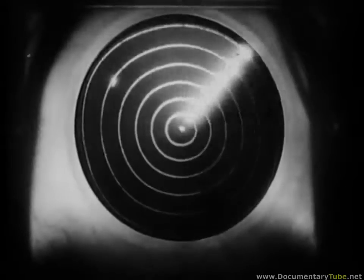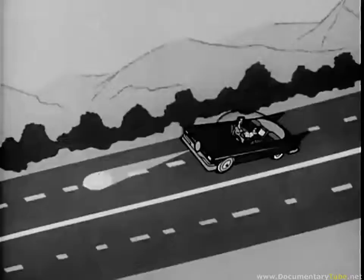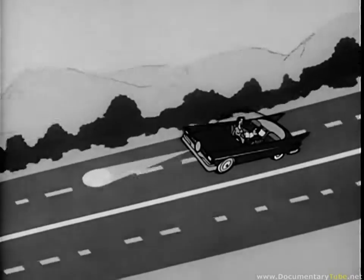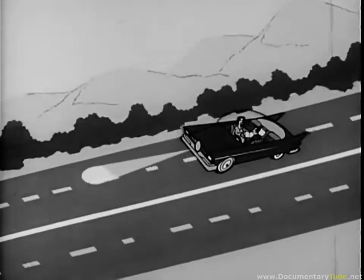In the future, radar eyes will more completely direct the traffic of our crowded airspace. Collisions will be automatically prevented in the air, on the sea, and perhaps even along the ground. The family car may be controlled by a radar beam scanning a strip of metallic paint, coded to give speed and location data.